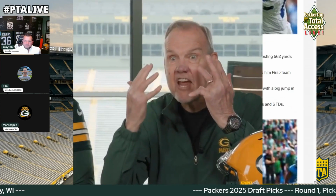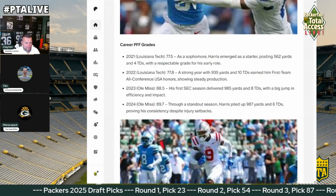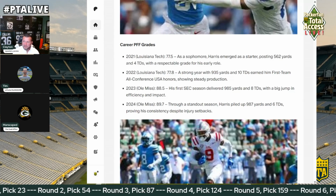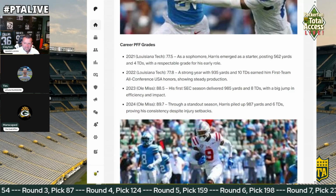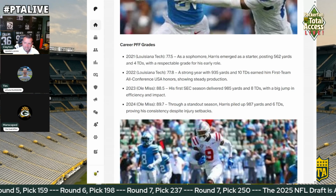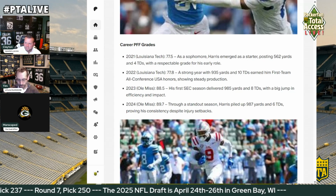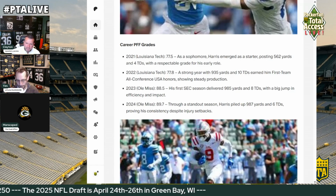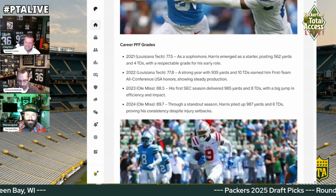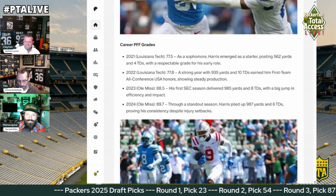How about these hands? Career PFF grades. Tim, we always talk about players getting better every year, right? Yep. Listen to this. In 2021, he was at Louisiana Tech, 77.5. In 2022 at Louisiana Tech, he increased it to 77.8. In 2023, he transfers to Ole Miss in the SEC, 88.5. His first SEC season, he delivered 985 yards and 8 touchdowns with a big jump in efficiency and impact. Then in 2024 at Ole Miss, 89.7. He increased again. Through a standout season, Harris piled up 987 yards and 6 touchdowns, proving his consistency despite injury setbacks.